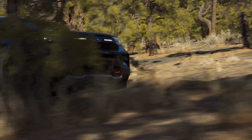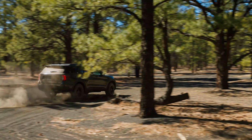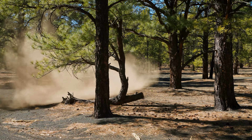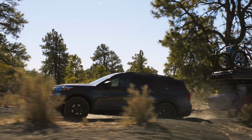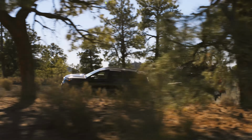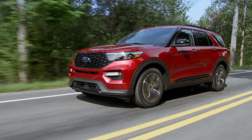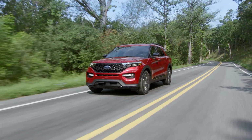It seems like a fun version of the Explorer, and it is, even if it's only offered with the 4-cylinder engine. Additionally, this one is all-wheel drive only. The starting price of the 2023 Explorer Timberline is $50,575. Next up is a power jump because we've landed at the real deal Explorer ST.